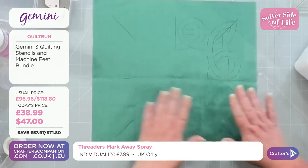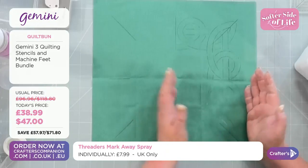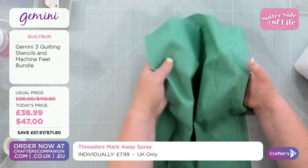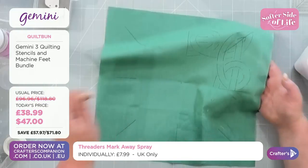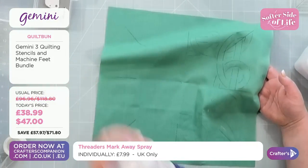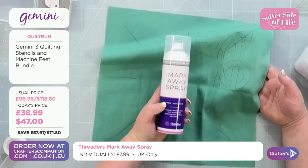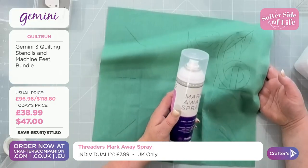The one thing I would say is if you're going to do a big design like this, do a section at a time. Because obviously if you're handling it, you could dust it off, but you just put plenty on. And that's a good thing with our sprays, they do last a while. It's a spray mark eraser, an erasable marker spray that's ideal for working with stencils on fabric.